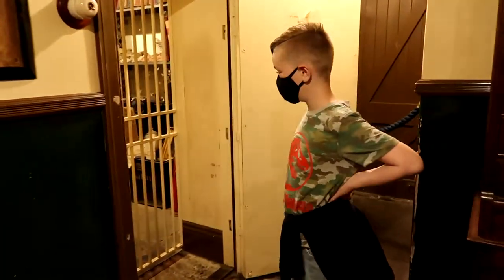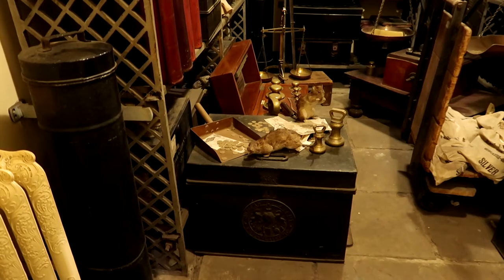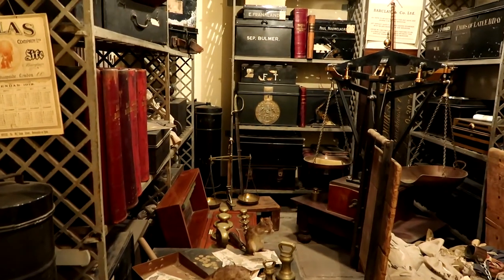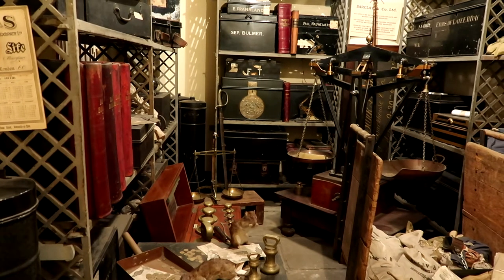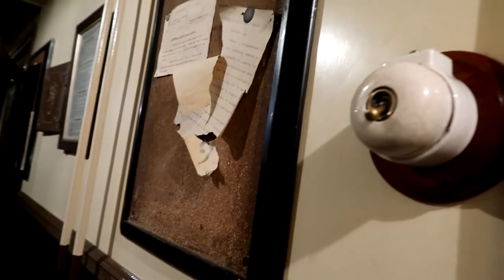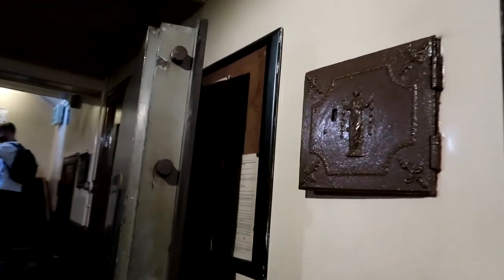There's some rats. Got some rats. Rats all night. Oh yeah, look at them. They're eating their way through all the cash. Yeah, you can see the scales for weighing things out there. Oh, get you by the bars here. Yeah. I mean, look at the old switches and things. Does it look like a safe, doesn't it, on the wall?